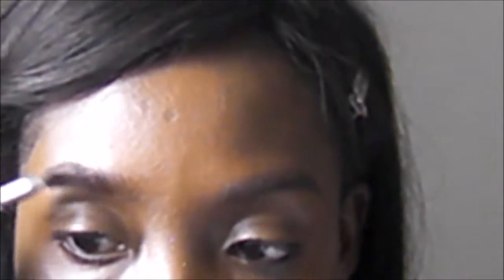Brush the brow, starting from the very beginning of my brow, brushing the hair upwards, and then working my way along all the hairline, and just brushing it into a nice position, as well as the left brow. And there you have it.